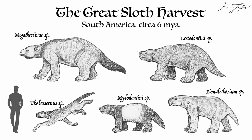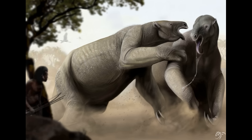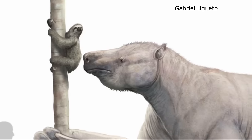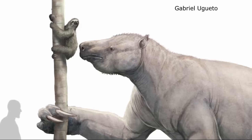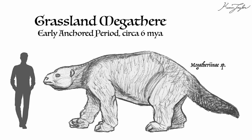One of the greatest success stories during this harvest were the sloths. The largest of these brought at this time was a 4-ton sloth believed to be closely related to the ancestor of such Pleistocene icons as Eremotherium and Megatherium. Megatheres are closer relatives of the 3-toed sloths and may have had a similarly restricted diet and much slower metabolisms.